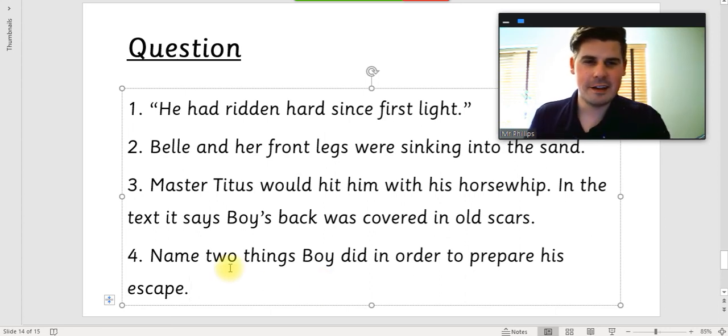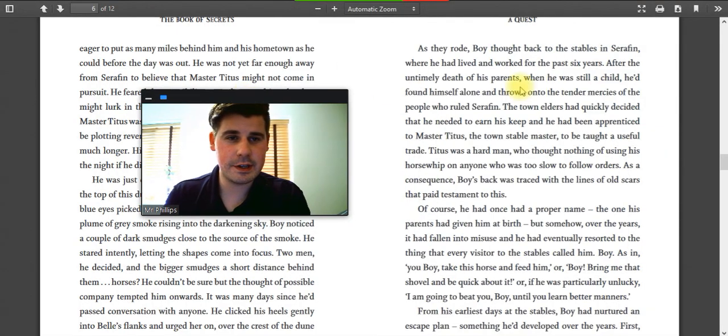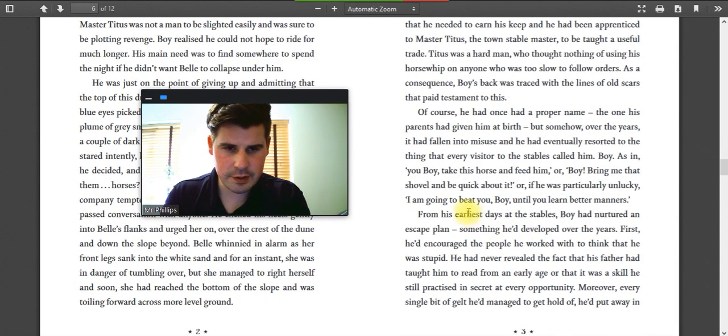Okay, let's go and find it. Now, I know for a fact this happened at the very end. This was the very, very last chunk, wasn't it? Just before the page went over. And I even think it even uses that word, doesn't it? Here he is. From his earliest days at the stables, boy had nurtured an escape plan, something he developed over the years. So what 2 things did he do?